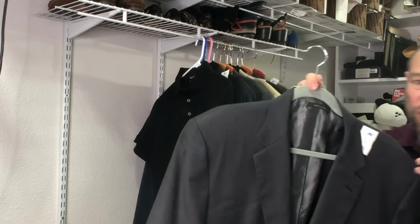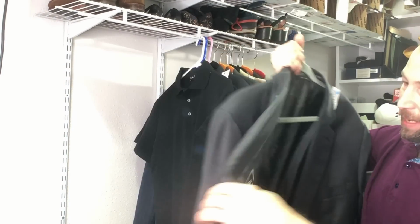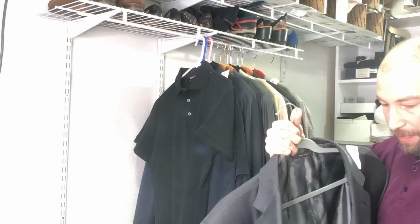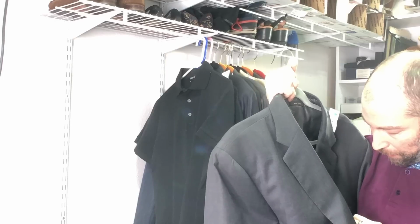Okay, this is the last one. This is just a charcoal gray, 2-button. Again, the lining is all printed. The tag's right there. 48 long, 100% virgin wool. Virgin wool means that nothing has been treated on the actual wool. So all the oils from the animal are still there. Yep. And it gives it a little more sheen, a little more flexibility. It's higher end. I agree with that. Yeah, totally. So thank you for our fabric lesson today.